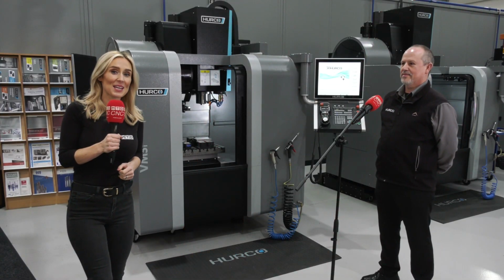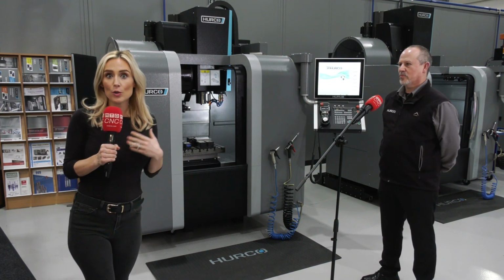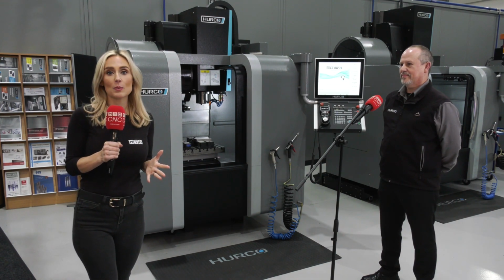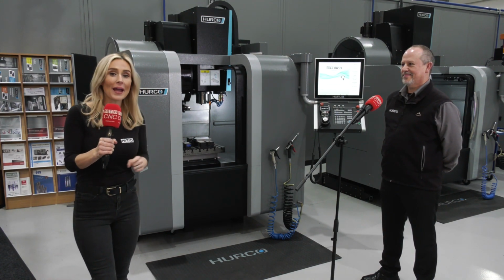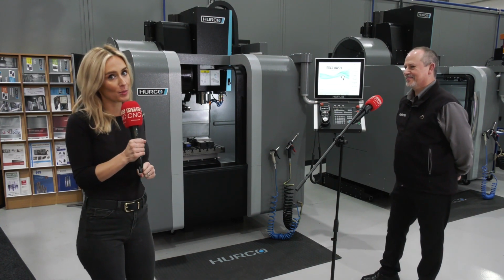We're here at Hurco's headquarters and we are talking about this stock machine, the VM5i. Of course, as we keep saying, there's never been a better time to buy. You have the CBIL scheme that's been extended to March the 31st, and of course the bounce back loans where you can get up to £50,000 over 6 years and not pay a penny for the first 12 months, and a very low interest rate of 2.5%.